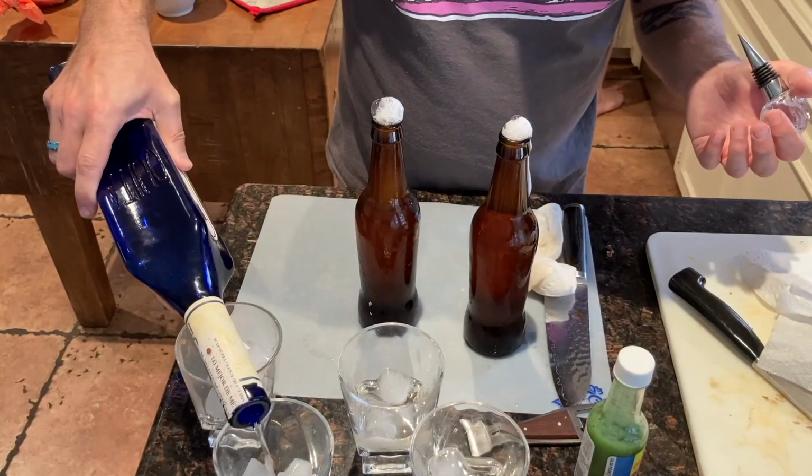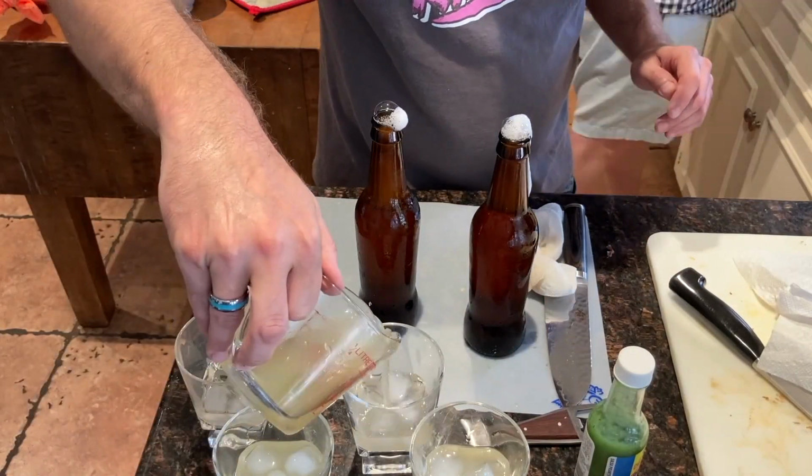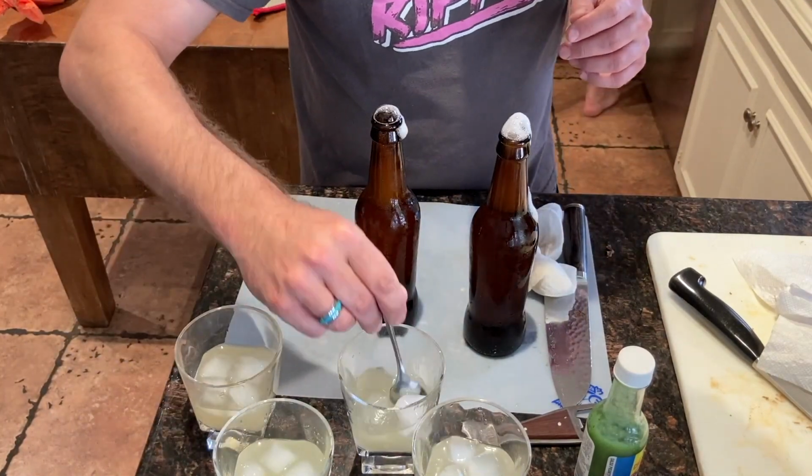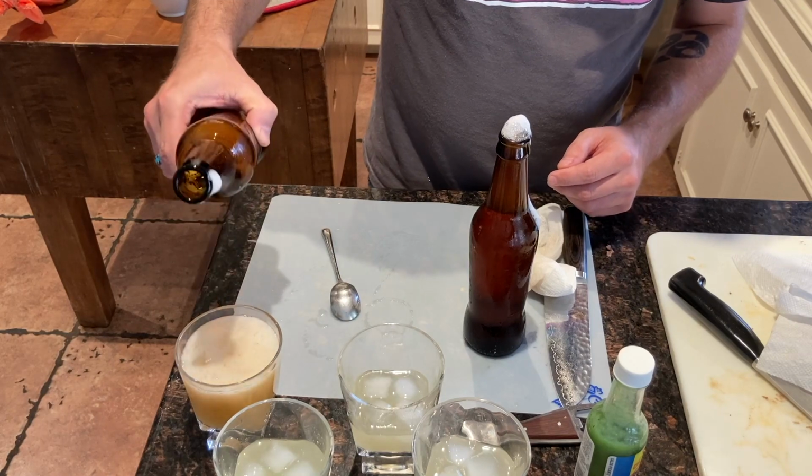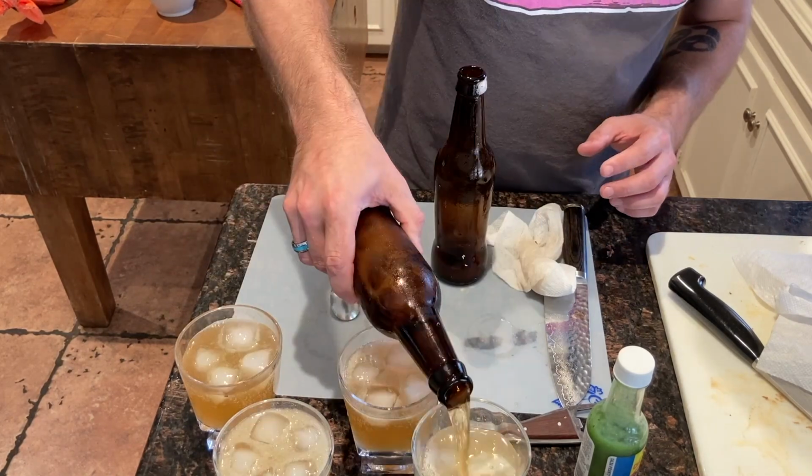One part tequila, one part sweet and sour. We made homemade sweet and sour. And then probably two to three parts of the maple pecan mead. Basically, we just put everything in there and then topped it with the mead. Easy enough?